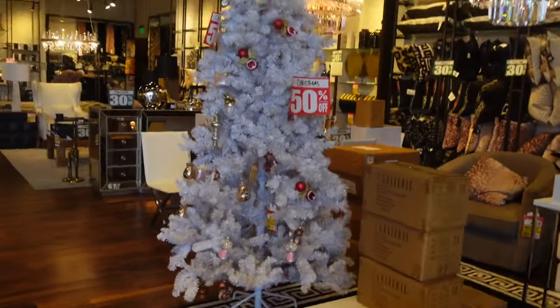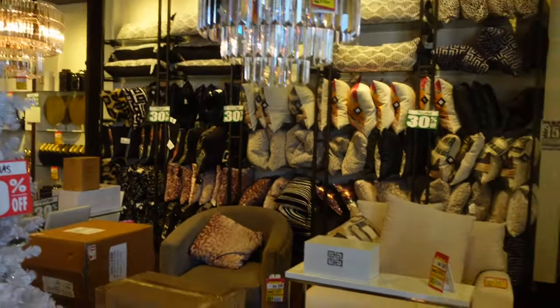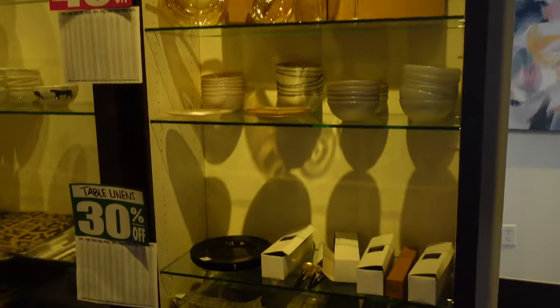And this is my favorite section. Actually, they've changed it. They used to have like a dining area this way.